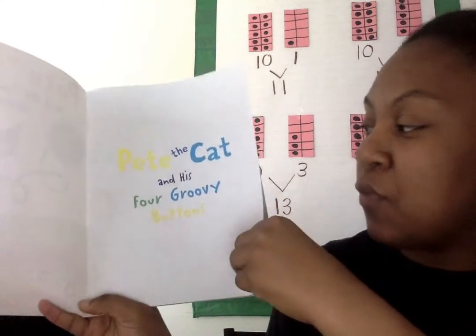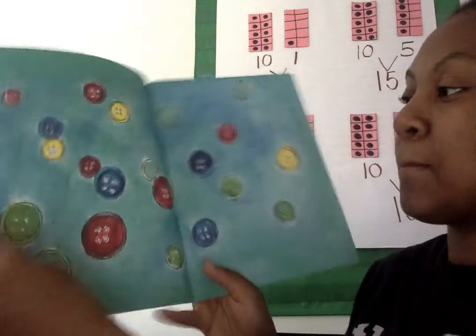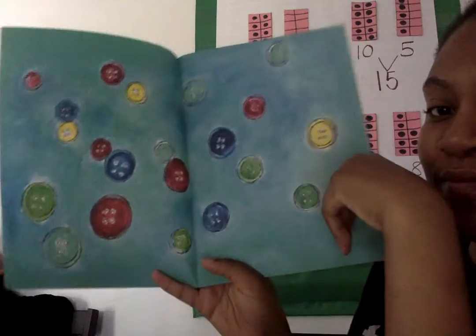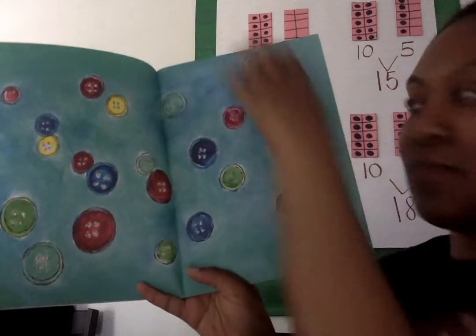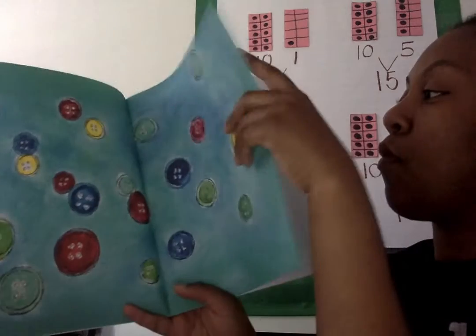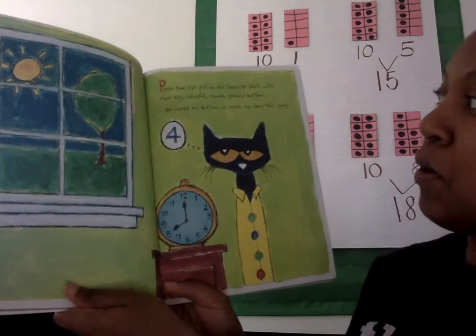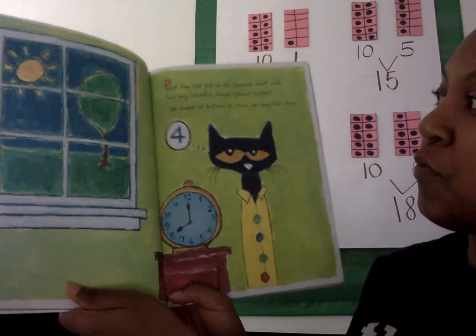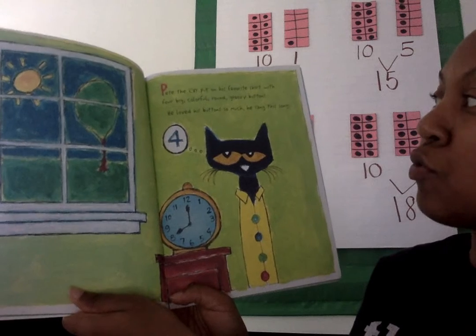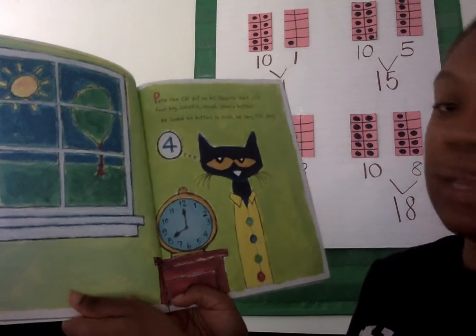Pete the Cat and His Four Groovy Buttons. Pete the Cat put on his favorite shirt with four big, colorful, round, groovy buttons. He loved his buttons so much, he sang this song.